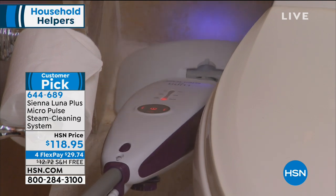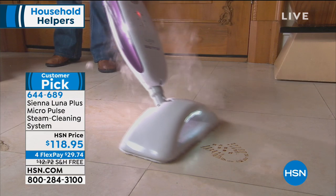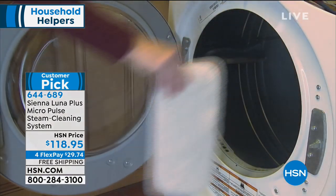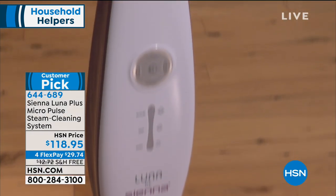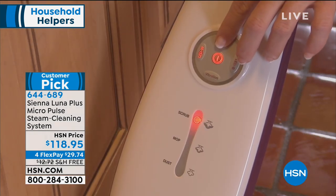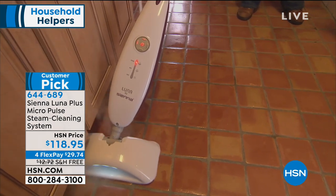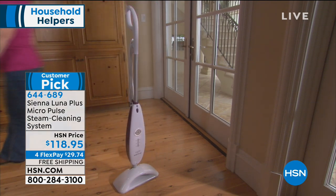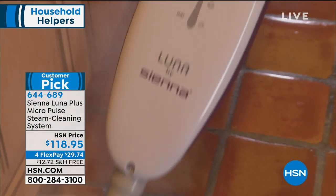Still to come in this hour, Sienna Luna is here with our steam mop. This is the one with the micro pulse technology. Everything we've got tonight is buzzing or pulsing in some way. The toothbrush, the steam mop. Well, because it's helping to aggravate the dirt, like that's helping to aggravate the plaque and the tartar and the buildup. What this is gonna do is clean your entire home. The tile, the floors, the counters, every surface it's gonna be helping you to clean with no chemicals, because you don't need the chemicals in there whatsoever. But I love to surprise you.